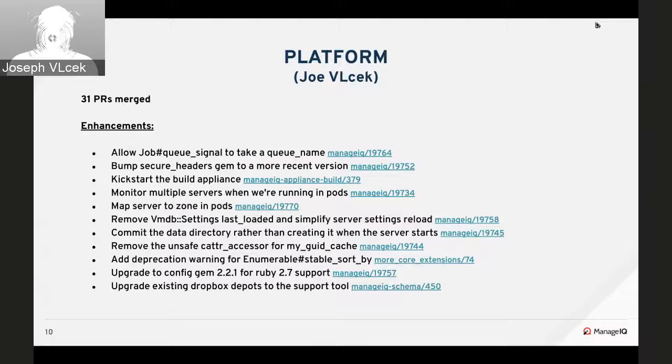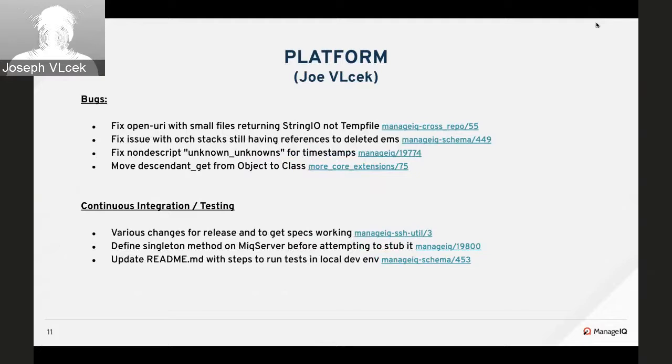Adam fixed one where archives would fail because OpenURI returns StringIO for small files instead of the expected temp file. Drew U fixed a bug in a migration when encountering references to deleted external management systems. And she fixed the nondescript unknown unknowns confusingly generated for some timestamps. And Jason fixed a bug by moving descendant get to class from the scope, from object scope.